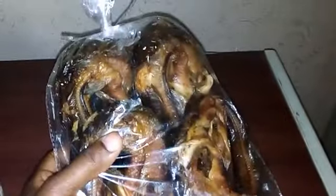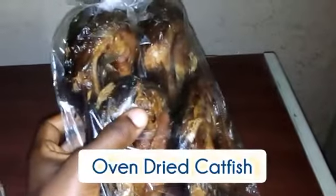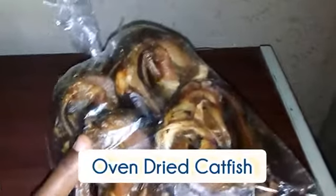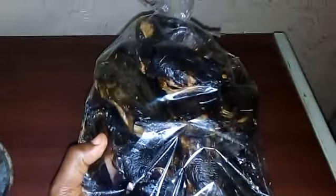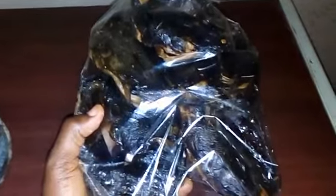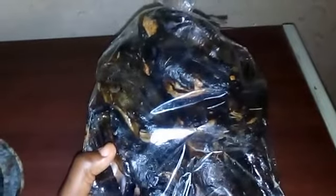So I also have the oven dried catfish. There are two types of catfish. We have the locally dried one and we have the oven dried one. This is the oven dried one. There is also the locally dried one. You can watch one of my videos on this channel, where I showed the locally dried fish. So I sell both, so it just depends on your interest, and both are very sweet. It just depends on your choice.